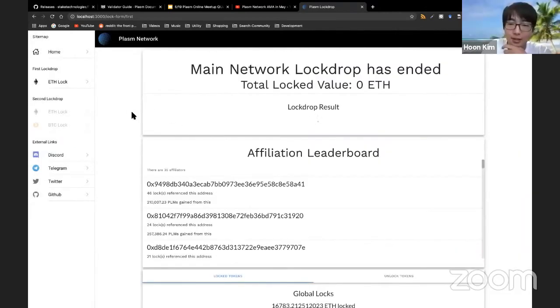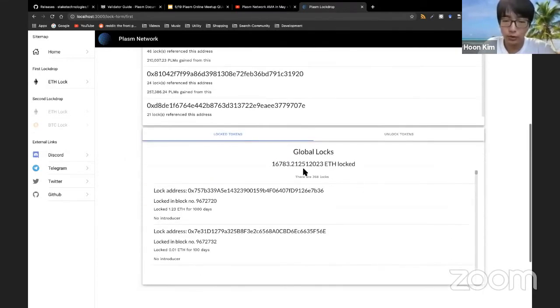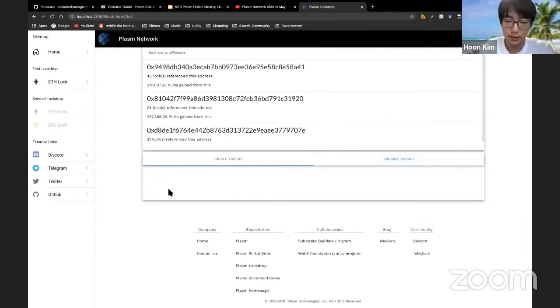Cool. Now the result's not that important. What's important here is you go down, go to your global locks here, and go to the unlock tokens tab. Just click it, and it should shift if it loads.